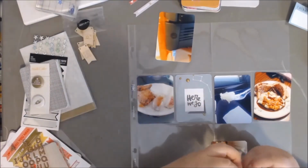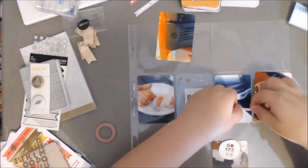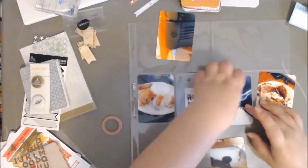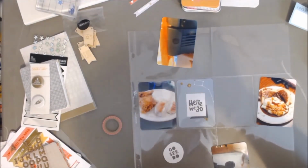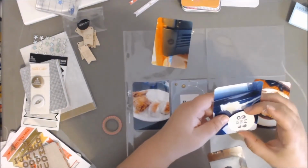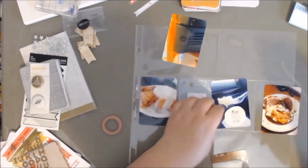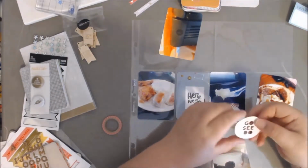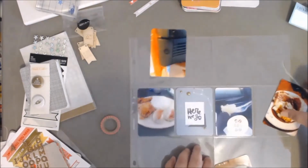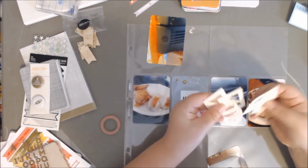So I pretty much had the right amount of photos and I knew where they wanted to go. I put some of that thin washi tape down, and I wanted to put it down behind where all the words would go on that go, see, do cutout. But it didn't really work. I didn't really like the way it turned out, but I just glued it in place anyway. I kind of tried to peel it back up and it wasn't going to work. So even though I don't like it, I just put it in the pocket and kind of learned a lesson for next time, I suppose.